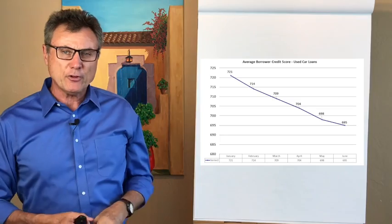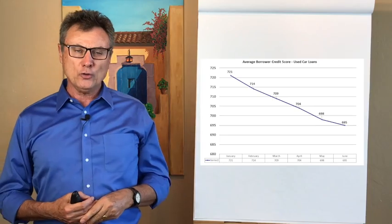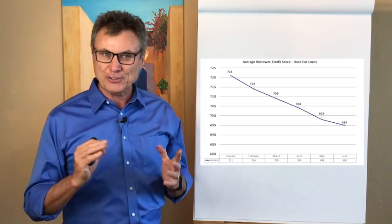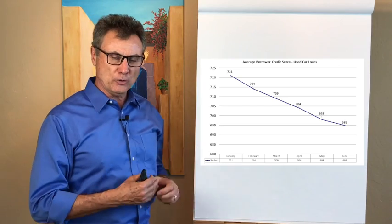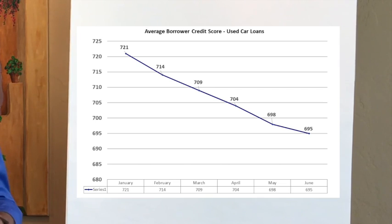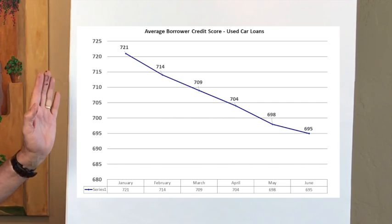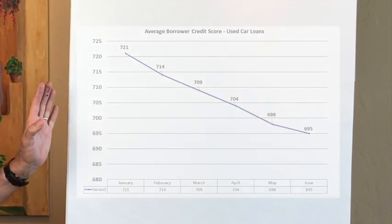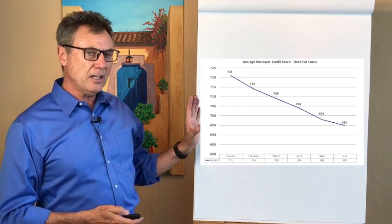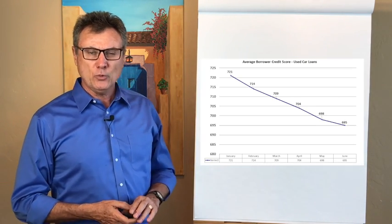Now this one that I'm showing you is the average credit score of new loans being added to a portfolio. This is used car loans, the average credit score of used auto loans going onto our portfolio. This doesn't tell you what's happening in your existing portfolio of loans, the ones that are already made. What this tells you is the credit quality of borrowers who are making loans with us today. But this would be an indicator, if it wasn't intended, that something might be wrong with the underwriting or lending process within our organization.